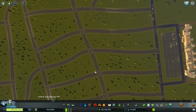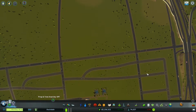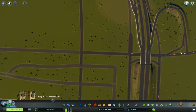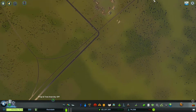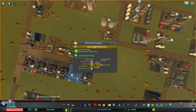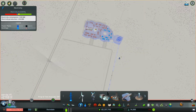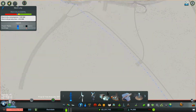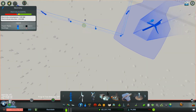So if we hit play, we should start seeing some good building going around here. And really hoping that traffic will do alright in this area. We have a lot of traffic coming out of the oil fields, surprisingly. Like, what do we have going on over here? Not enough electricity. Oh, are they running off of the... or are we just running out of electricity on this? I think we're just running out of electricity.